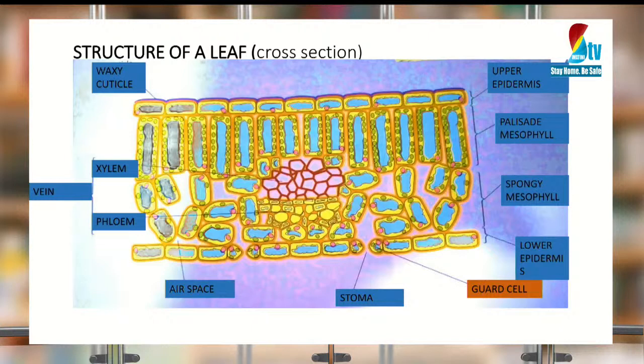This is a cross section. If you cut a leaf, this is the structure. We have the waxy cuticle, which, as you can see, is this layer on top. Under the waxy cuticle, we have the upper epidermis. Then we have the palisade mesophyll, which is a layer of cells. We also have the spongy mesophyll, which is also a layer of cells. We also have the lower epidermis, which is this part.